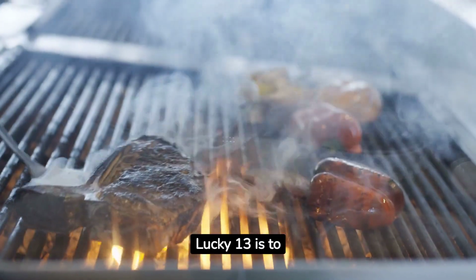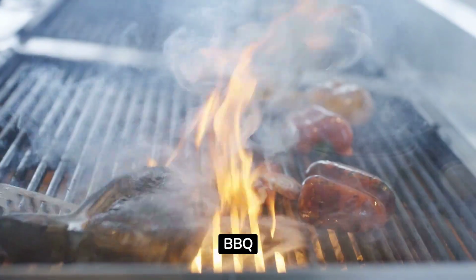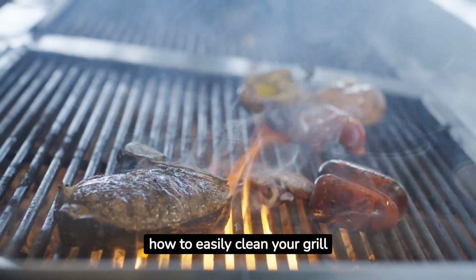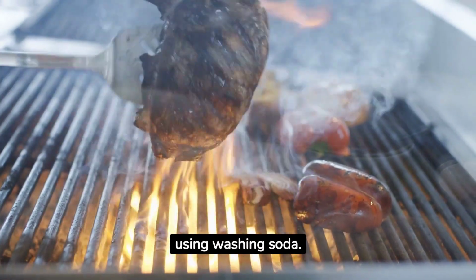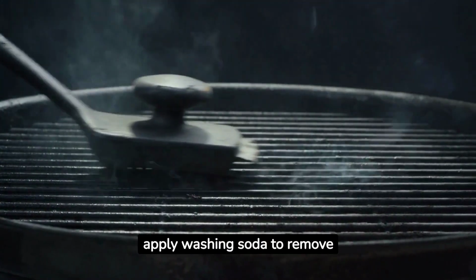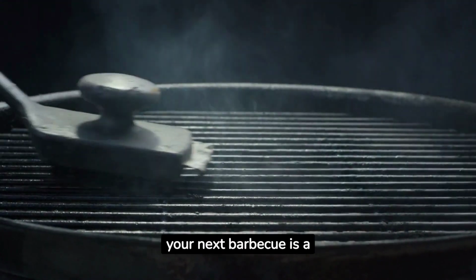Lucky 13 is to clean your barbecue grill. Barbecue season is here, in some parts of the world, and we'll show you how to easily clean your grill using washing soda. We'll demonstrate how to apply washing soda to remove grime and grease, and ensure your next barbecue is a success.